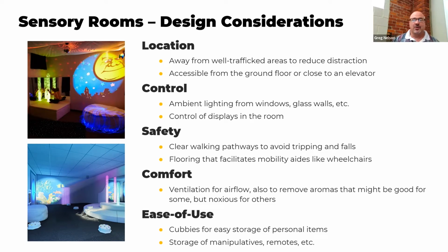And then ease of use. So what kind of personal items will people be bringing with them? What might they need to store? What kind of manipulatives might you have? Might you have things like fidget spinners, remotes, that kind of thing? And then how do you intend to store those? Not make those the main feature of the room, but at least have those available so that students can easily store their things and then immerse themselves in that sensory experience.